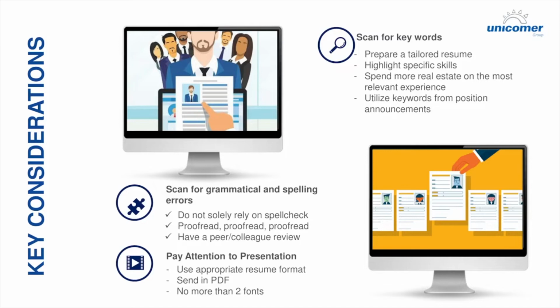Scan for grammatical and spelling errors. Do not solely rely on spell check. Proofread, and then proofread some more. And when you're comfortable, give your resume to someone else. You need that third eye. Let them review it. They might just catch an error you missed.